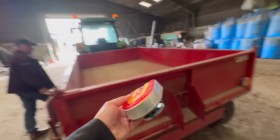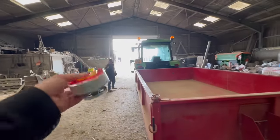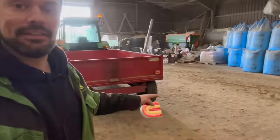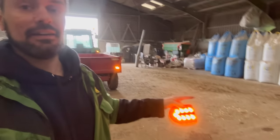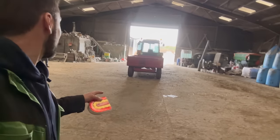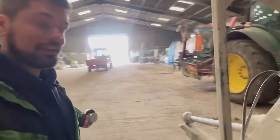Put hazards on, then they're both working either side, aren't they? Yeah. So we've got it flashing here. Obviously it's flashing on the trailer. We'll just see how far they work for. You're getting to be a long trailer down this end of the shed, aren't you? Still working. Yeah, still working.